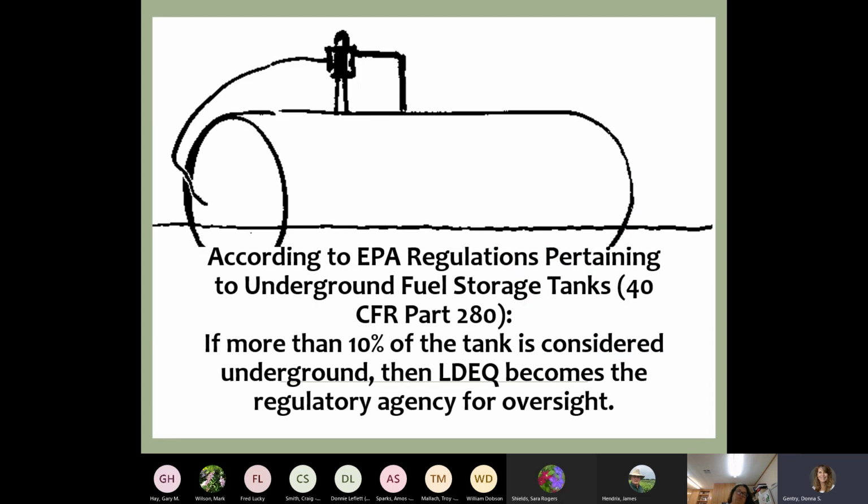According to the EPA regulations for fuel storage tanks, if more than 10% of the tank is underground, it is considered underground. Sometimes you'll see fuel storage tanks, especially large ones, sitting on the ground with a soil levee type berm around them that actually holds them in place. If more than 10% of that is considered underground, then the Department of Environmental Quality becomes a regulatory agency for oversight instead of the State Fire Marshal's office.